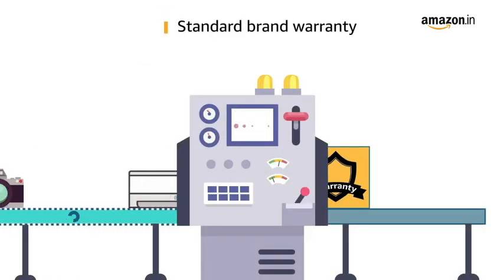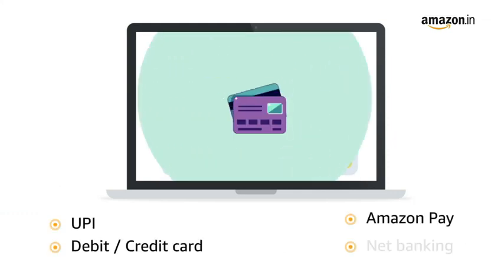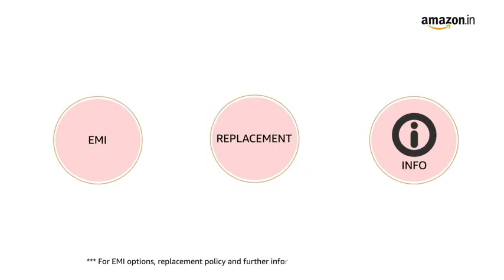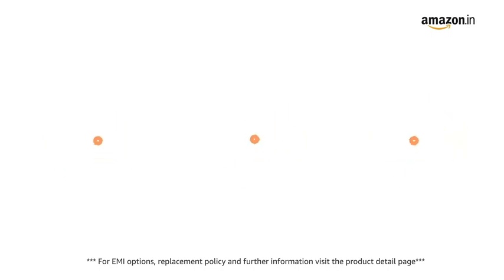This product comes with standard brand warranty. Pay online using UPI, debit card, credit card, Amazon Pay and net banking. For EMI options, replacement policy and further information, visit the product detail page.